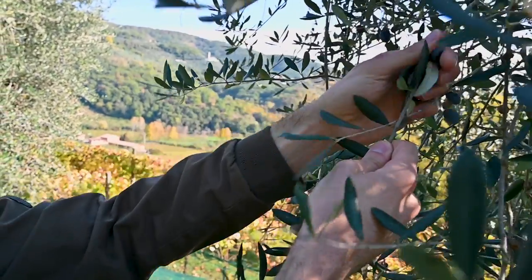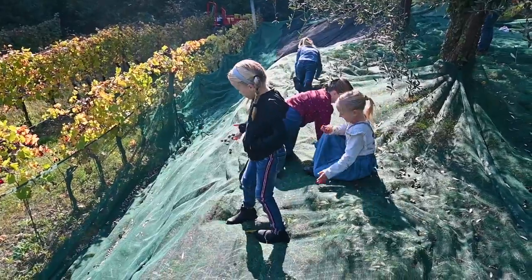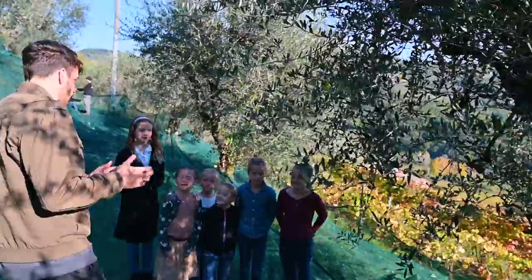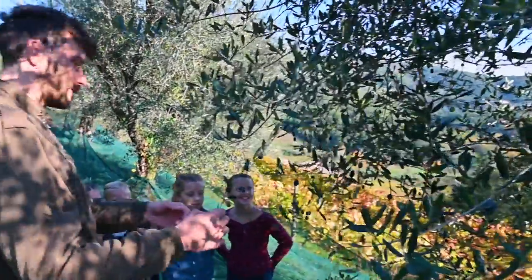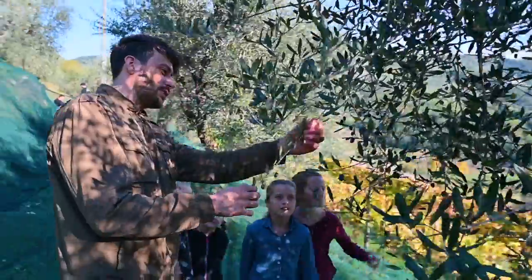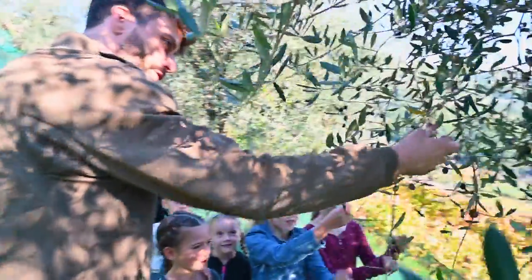Antonio works here at the farm and he knows a lot about olives. Antonio taught us how to run our hand down the branches and guide the olives off onto the net. So now I'll teach you how to pick the olives by hand, okay? What we will do is we will hold down some of these branches up until you can reach, and then we just run our hand down and we let the olives fall on the net.